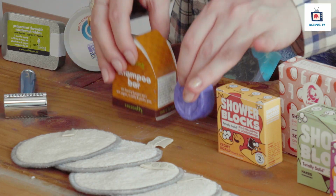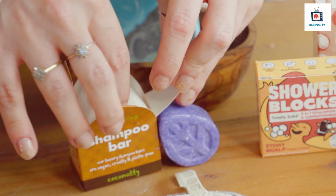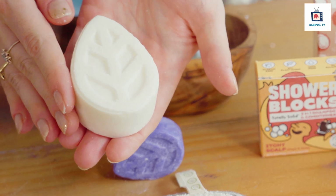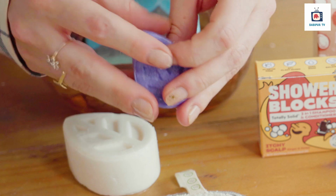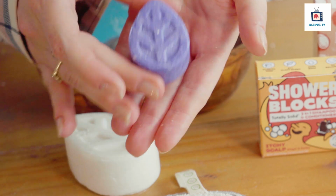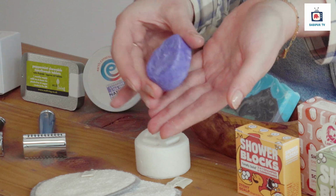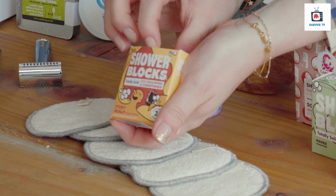Let's start with one of the first plastic-free swaps I ever made, these Eco Living shampoo bars. These are so good. They lather up really well, they're really creamy, they last ages. This is the new coconut scent, it's so nice. And this is the travel size. This is the wild fig, it also smells delicious. These are perfect for taking when you go abroad and you've just got hand luggage, and it's a great way to try them. If you're looking to swap your shampoo and conditioner bar, this is a perfect plastic-free alternative.